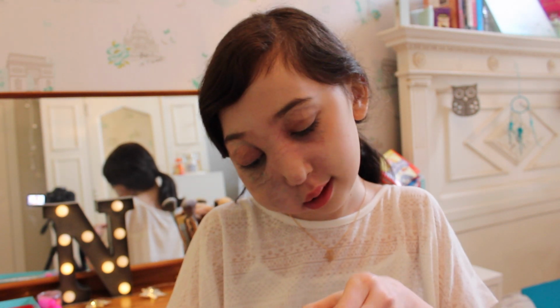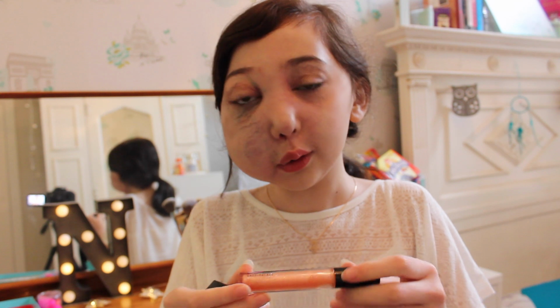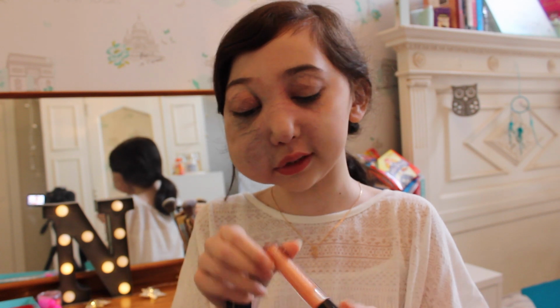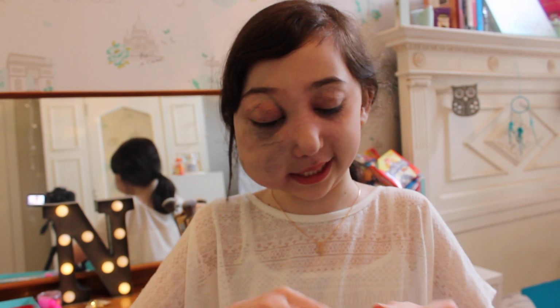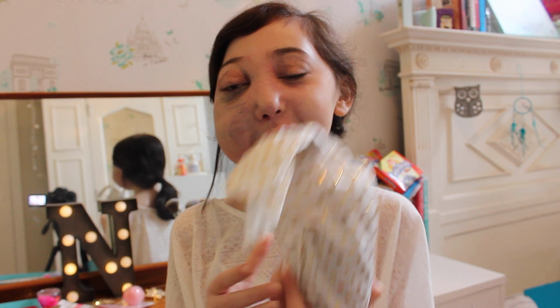Oh, it's literally like Christmas all over again. This is so exciting. It is also from MAC and it is a dazzle gloss. So I think it's a lip gloss. Okay, I'm so excited to see what colour it is. Oh, that is pretty. It's called Moth to Flame. Oh, that is really pretty. Oh, that is so lovely. Oh my gosh, I'm so excited. This is so pretty. Thank you, Wyatt. You are actually crazy. There is so much in this box, Wyatt. Thank you.